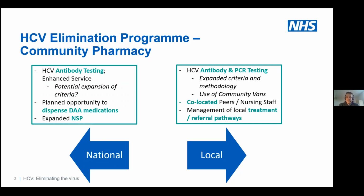A lot of the national stuff, to be fair, is complicated, and the procurement issues are complicated, and it takes us a lot longer. So one of the other things that we're doing is looking at how we can do things at a local level through the ODNs and with other partners to be able to short circuit some of those national restrictions that we have. So for example, trying to expand the criteria and methodology for testing, so that we can do not only antibody testing but PCR testing, which the national offer didn't do. How we can use community vans to expand the offer and have them visiting, parked outside community pharmacy, so that there's an additional way that we can get testing out to all of those venues.